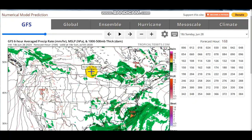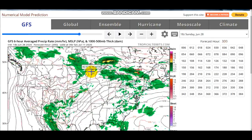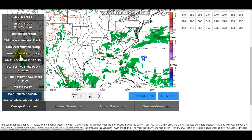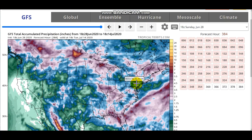And you can see that overall, just an active pattern with lots of chances for precipitation wherever you live. So definitely, you're not going to be really dry across the east if you live in the eastern side of North America or the United States. If you're to look at the total accumulated precipitation, there is quite a bit of rain. Now, it isn't ridiculous amounts, but it is definitely there.